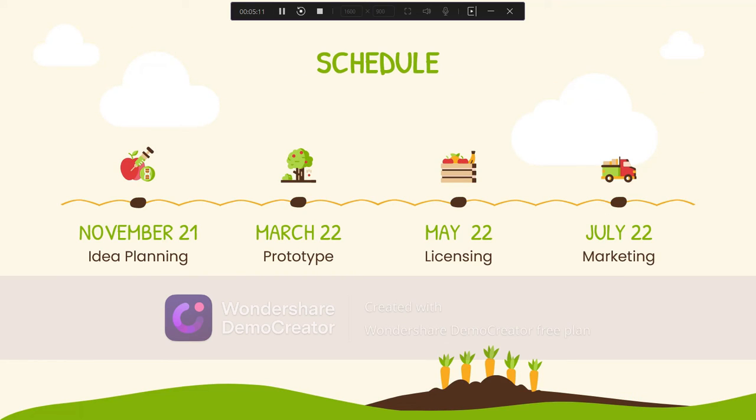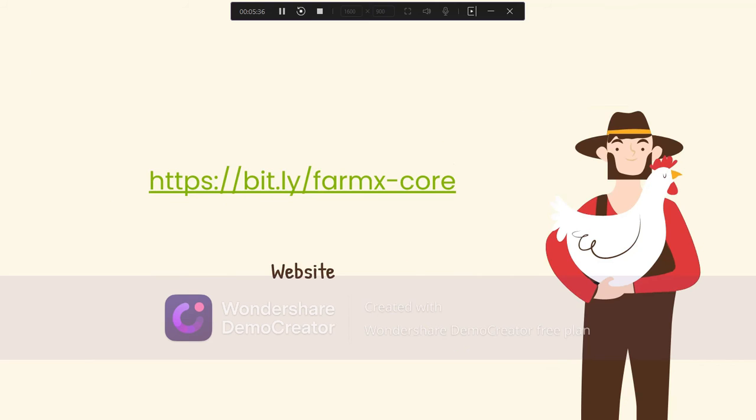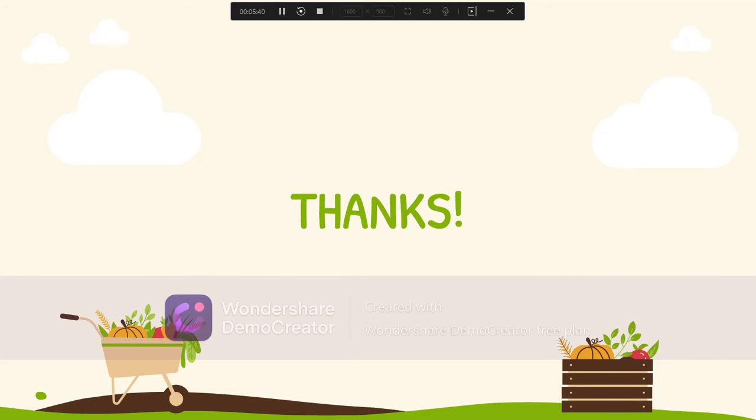So the schedule is like this: this month we'll start planning about the idea. In March 2022, we'll have a ready prototype with us. By May 2022, we'll have the licensing done, and by July 22, we'll be ready to ship it. Over 570 million farmers will get direct benefit from this, apart from consumers. This is a website which I'll show you in a few minutes.